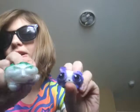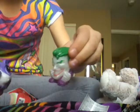Oh, yes, I got the Joker. I wanted the Joker. Oh, he's a lot heavier than the panda. Oh, yeah, the Joker was the one that I was wanting. The Joker is right there on the thing, and everyone knows the Joker's name. Joker. He's a lot bigger and heavier. More fat? Not really.